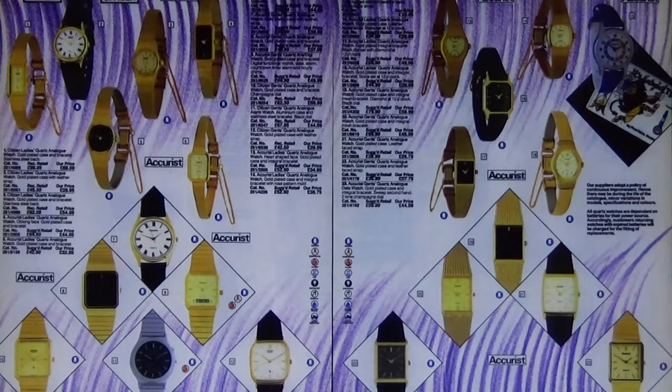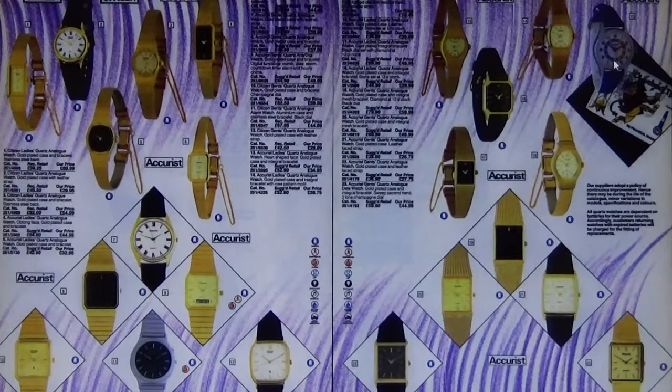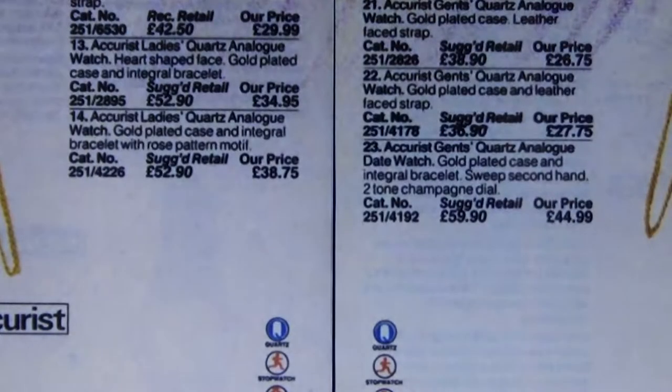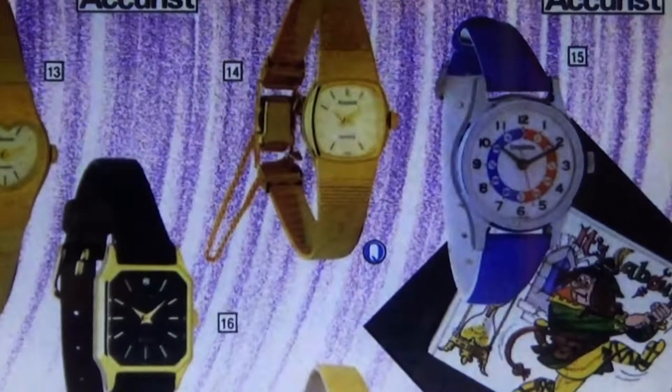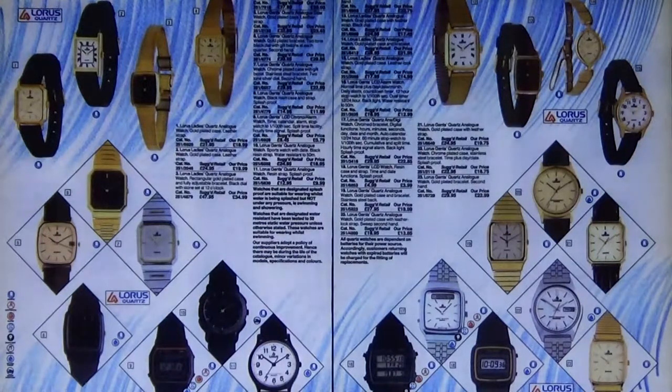Now on the top right here, if we just get a little close up of it. Now this one right here was actually a little kid's watch, this blue one, as you can see right here. Remember that back then? I never had it, but I remember it being out back then.